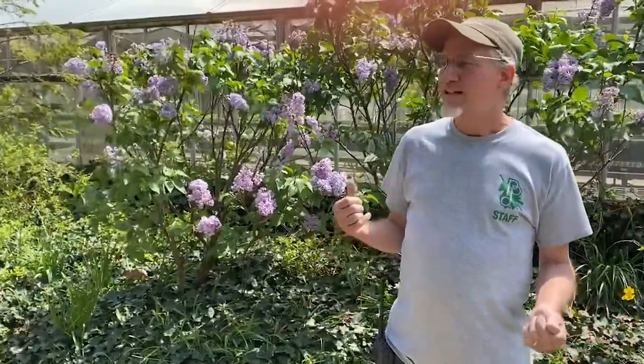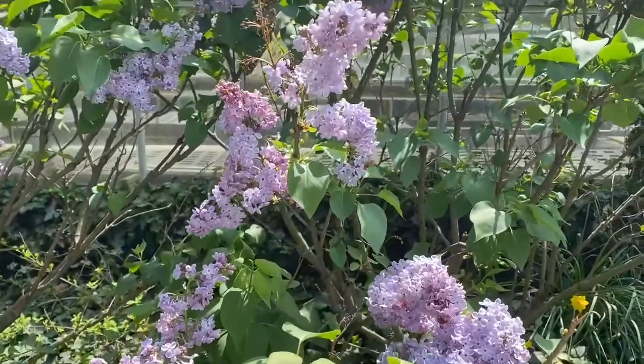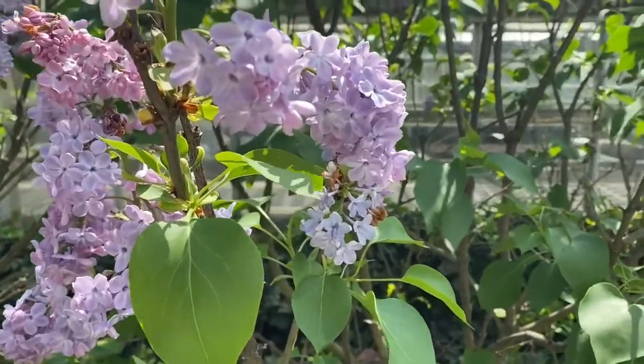Right behind me is a Wonder Blue lilac. It's a smaller, more compact lilac, but it has all the same attributes that a larger, 10 to 12 foot lilac would. And this maxes out around 6 to 7. It has all that beautiful fragrance that we know and love about lilacs, but it's also got the big, hefty flowers, just like the common species or the larger flowering lilacs.